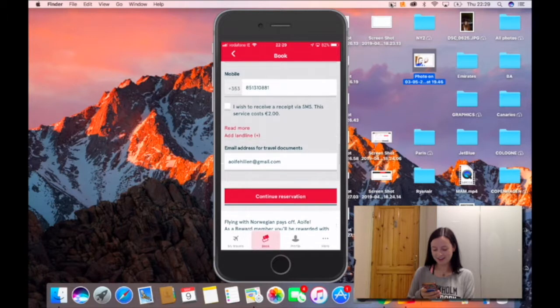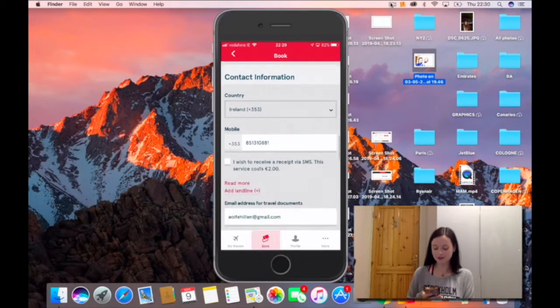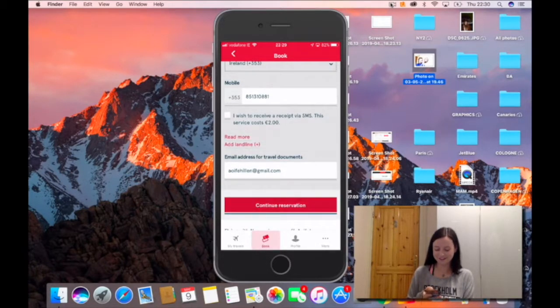Yeah, and again, it didn't really specify what the error was, I suppose. Yeah, it just scrolled me straight up to the reward number for the first passenger, when in actual fact it wasn't that, and I had to scroll down to see the red error, so it doesn't make any sense.